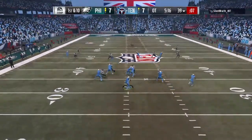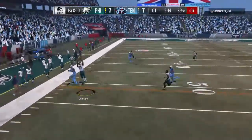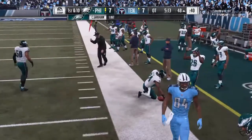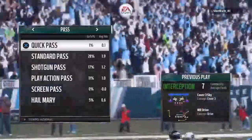On 1st and 10, here's Mariota. Oh, and it's intercepted. Picked off by Corey Graham. A costly mistake here in OT.